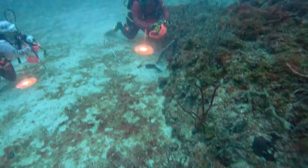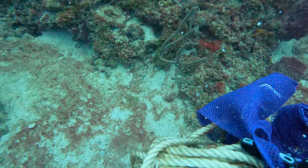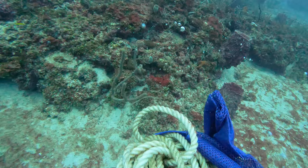This dive was an intentional lionfish hunt and debris removal dive, so I was prepared with a mesh bag. I start stashing this large rope into the bag so that I can free up my hands for the rest of the dive. I used the 4Ocean bag I received from taking part in the Deerfield Beach pier cleanup a few weeks before.